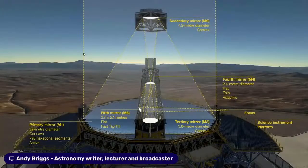Let's look at the telescope itself in a little more detail. The telescope is made up of a 5-mirror system. As we said, a 39-meter segmented mirror of 798 fragments, then a 4.2-meter diameter secondary mirror that the light goes to next. Then there's a tertiary mirror, which is 3.8 meters in diameter. Then it goes to a 4th mirror, which is a flat mirror of 2.4 meters. Then it goes to a 5th mirror, measuring 2.7 by 2.1 meters. And then the light exits to the right of the telescope to the science instrument platform, where there will be lots of very advanced scientific instruments used to analyze that light. So it's quite a complex optical system, but this is what the astronomers and the engineers have come up with.